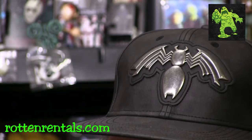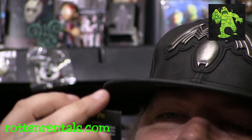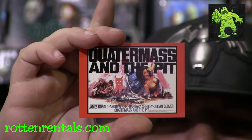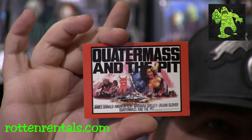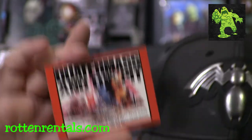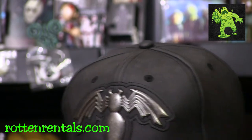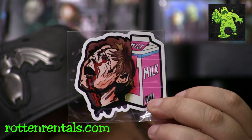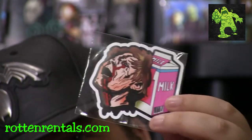Here's the loose card, it is Quatermass and the Pit. Quatermass and the Pit. I could have held that up and read it from the back, but you know, it is what it is. Quatermass and the Pit, that's cool. And this one is actually a magnet. That is cool. That is great.